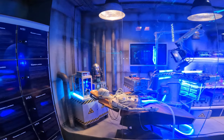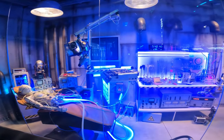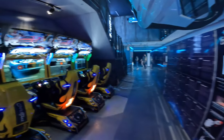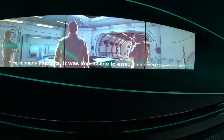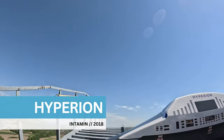It's so random that they have all this theming and it's hidden right at the back of the lockers. But you would have no reason to come down this end unless you're using the lockers up here. And most people will use the lockers all the way down there. Here we go, front row on Hyperion. Hands in the air, crew.